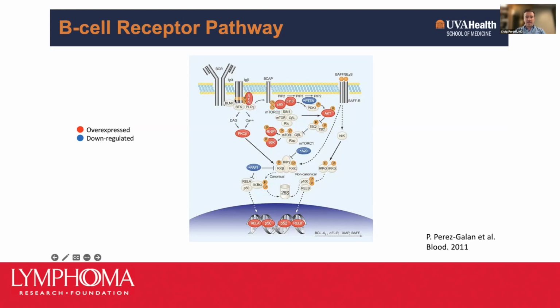But if you inhibit this pathway by taking out one of these proteins, then the cancer cell no longer has the caffeine, no longer has the food to continue to grow, and therefore it kind of stuns itself and ultimately ends up dying on its own. So BTK inhibitors don't necessarily kill the cancer, they stun its growth and it dies on its own.